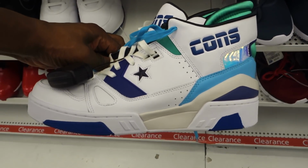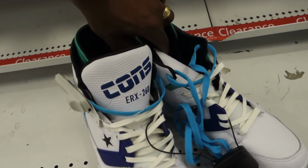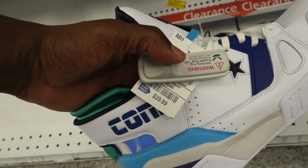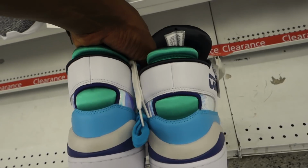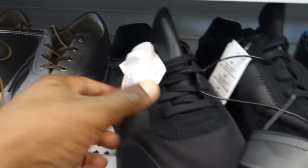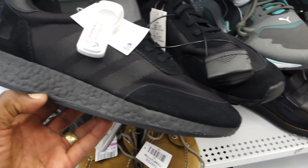Next up, we saw this pair of Cons. I believe these are the ERX 260s. Now, this shoe definitely brings back a ton of memories, because I remember when I first got into flipping shoes from Ross, I believe it was a red and white colorway that I seen in these. And at first, the comps were kind of strong, and then they plunged immediately. So ever since then, I've been scarred. So I'm not even going to take any chances on those anymore.